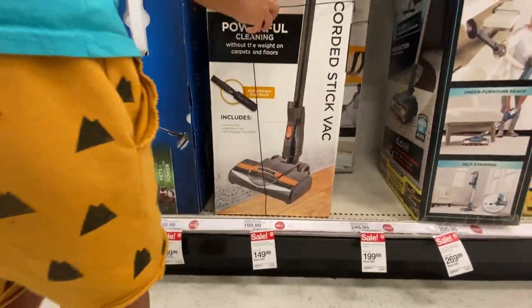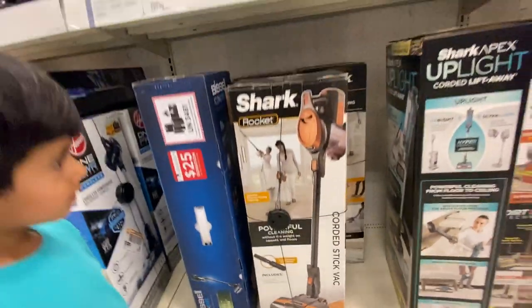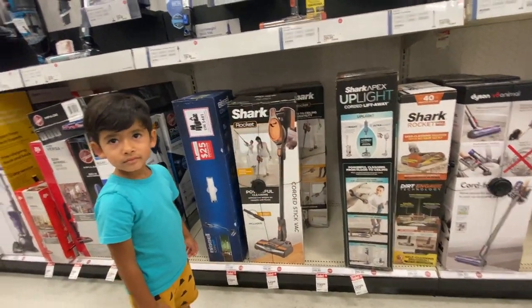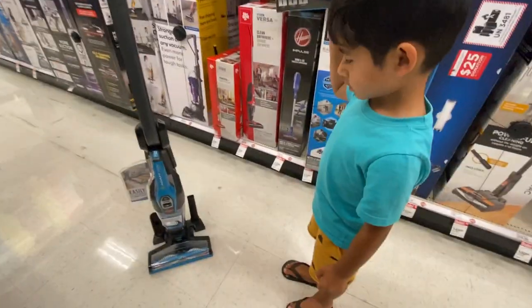Hey, why does it have all these things? So that people just don't run away. So that whenever they go outside the gate without paying, it's gonna beep. No!